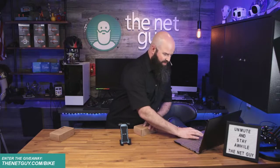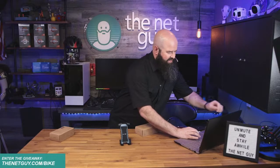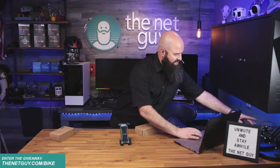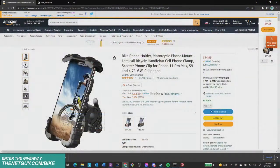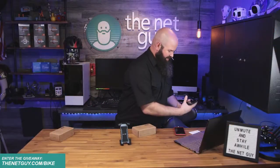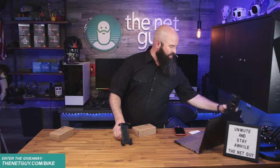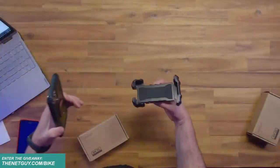Let me pull that up here. I want to show you guys this. It's got a 4.6 out of 5. So you can see the rating there on the side, 4.6 out of 5 stars. It fits phones from 4.7 to 6.8 inches. So that's a really big phone. Let me grab this, the show phone. This is what we're using today. And I'm going to go over to the top camera just so you can see how it works.